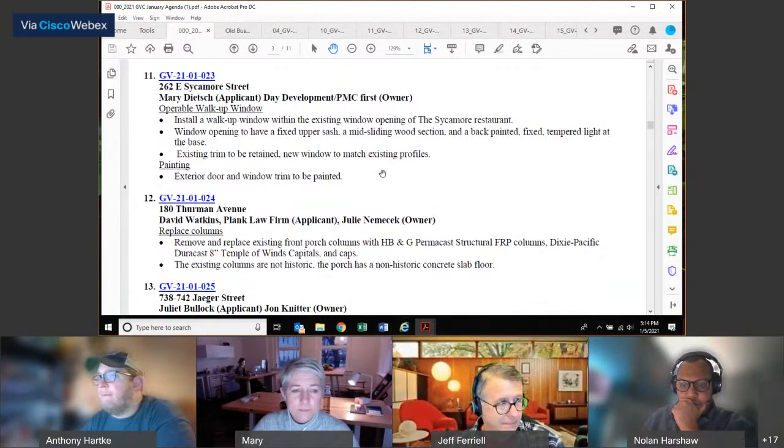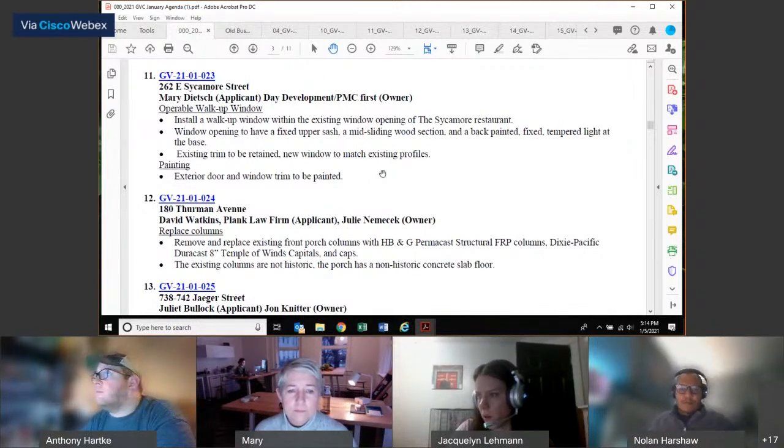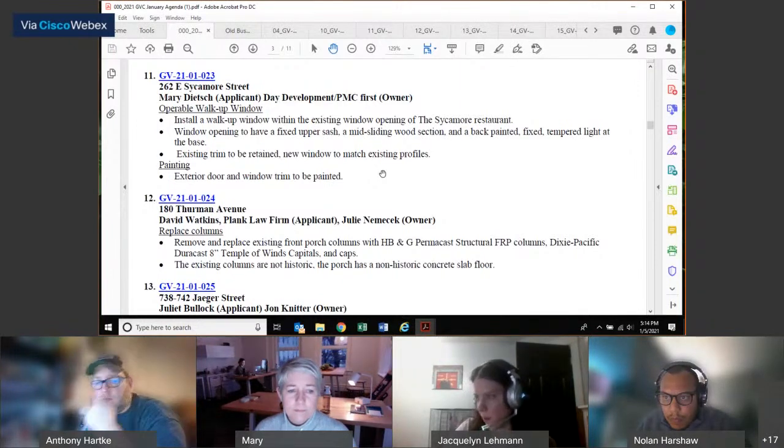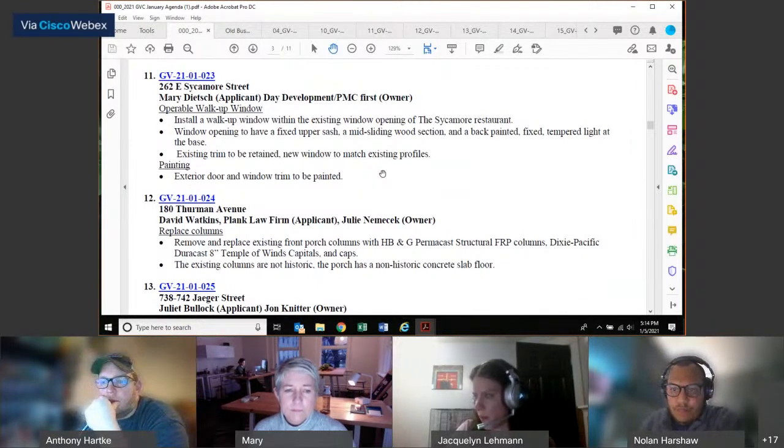Okay, so this application is to install a walk-up window within the existing window opening of the Sycamore restaurant. The window opening would have a fixed upper sash, a mid-sliding wood section, and a black painted fixed tempered light at the base. Existing trim would be retained with a new window to match existing profiles. The exterior door and window trim would also be painted.